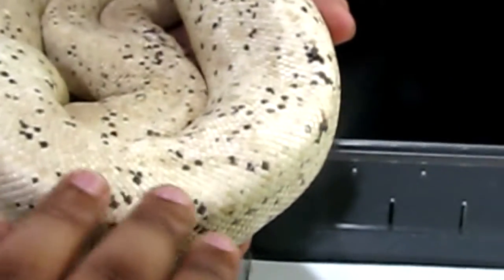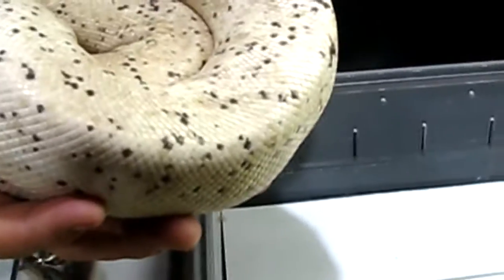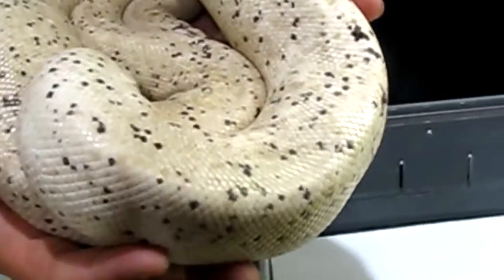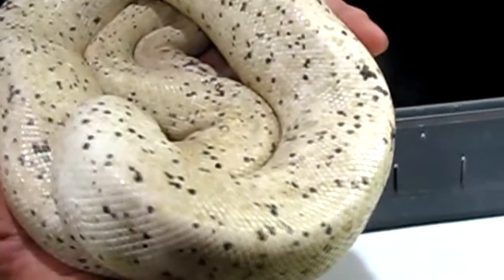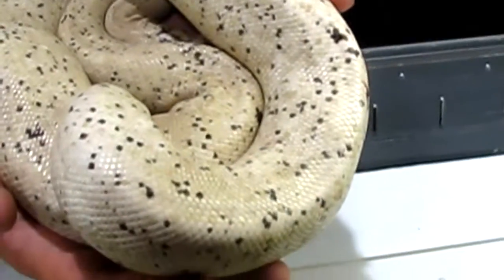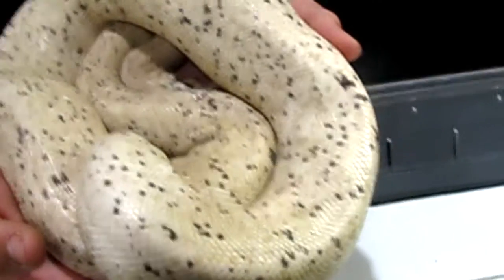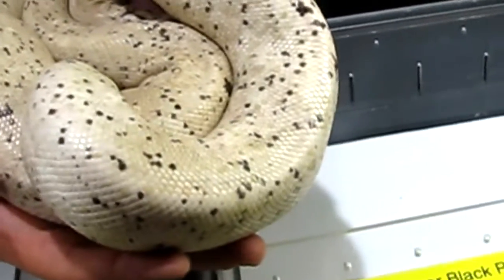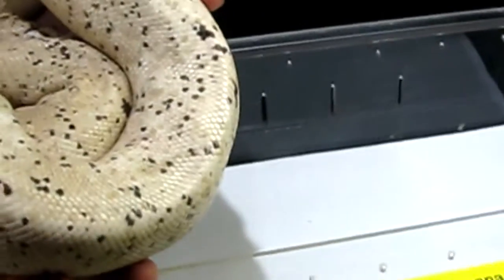Look at how beautiful this pattern is, the spots here. The pastel is another co-dominant trait that Greg Graziani from Python Hunters produced. Super, and then a banana. The story about the banana is that when it first came out, Will Slough thought it was a caramel. He took a chance, but then he ended up proving it to be a co-dominant mutation. Now Kevin over at NERD has produced coral glows, which are similar, but a different bloodline.